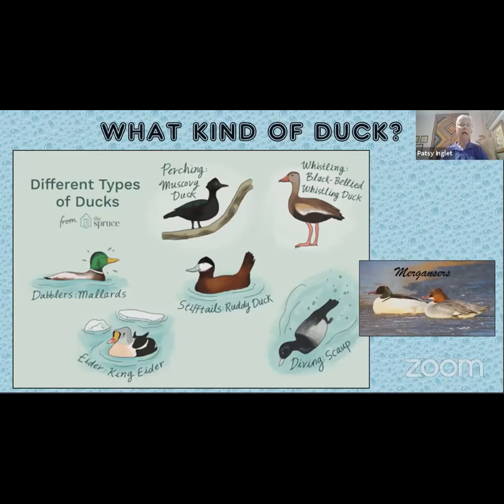He thinks he's as big as a swan, and he's doing all these different things.